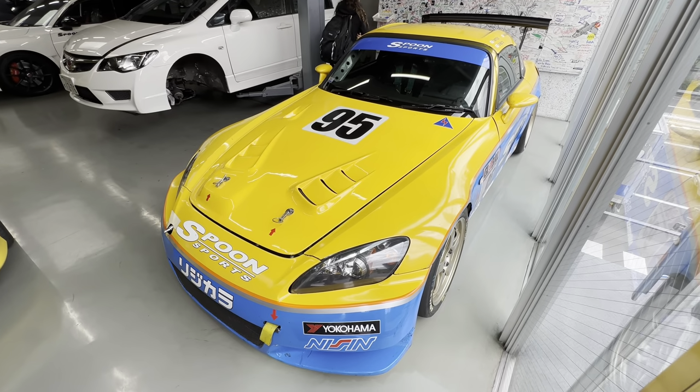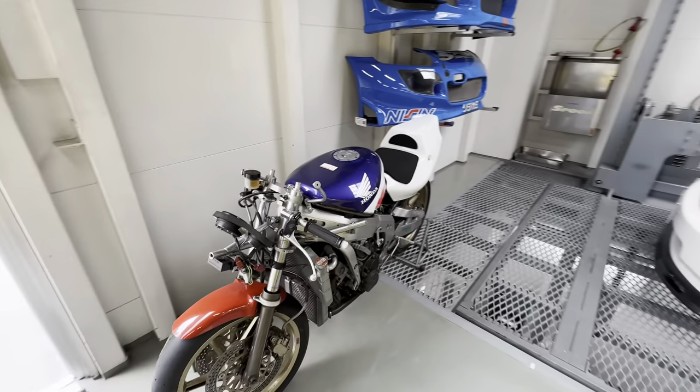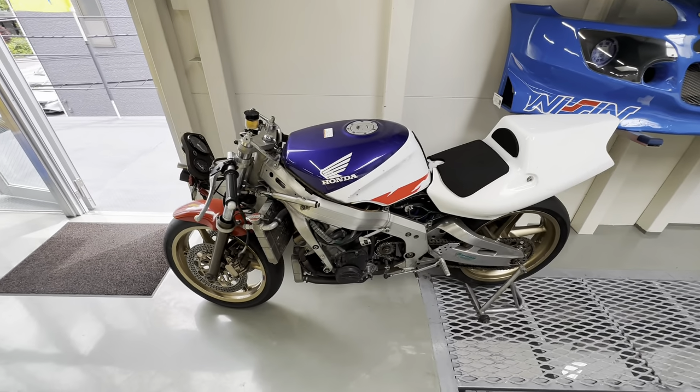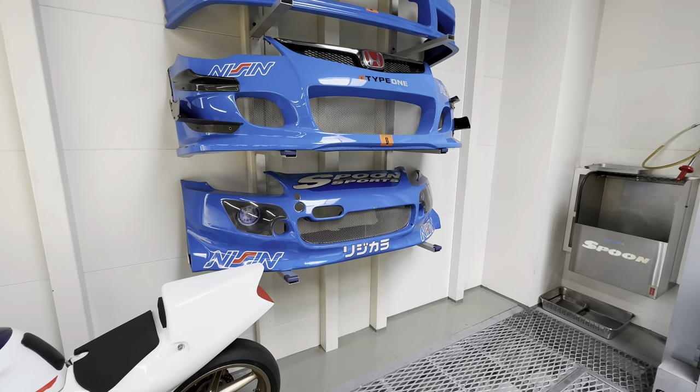They also buy and sell cars. They build a lot of bespoke cars and maybe potentially motorcycles. I was a little surprised to see this bike in here, but this is the famous bumper wall.